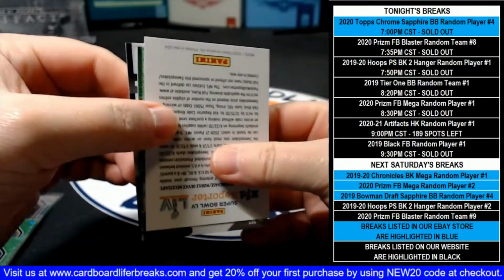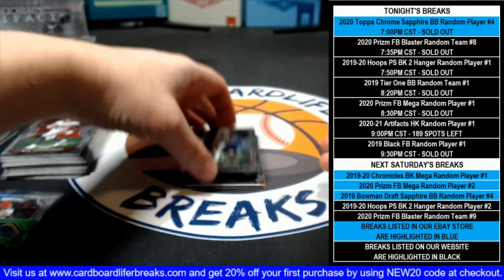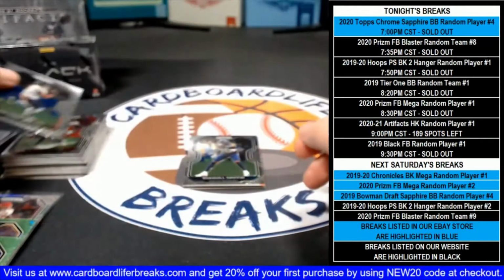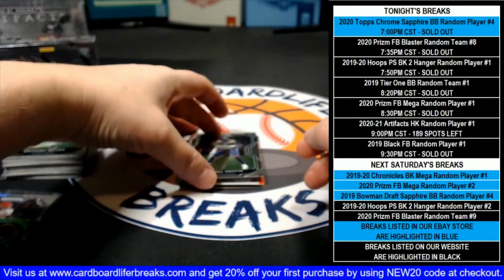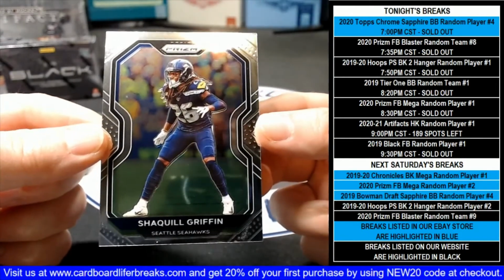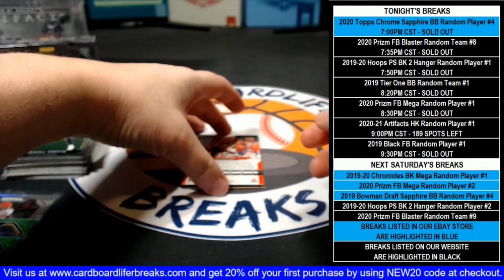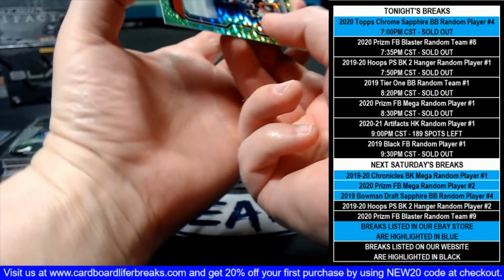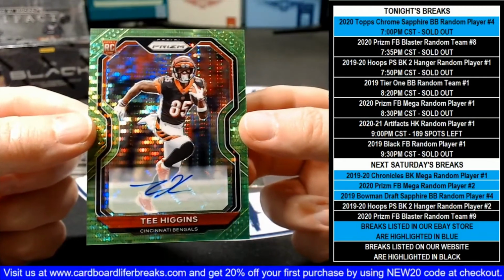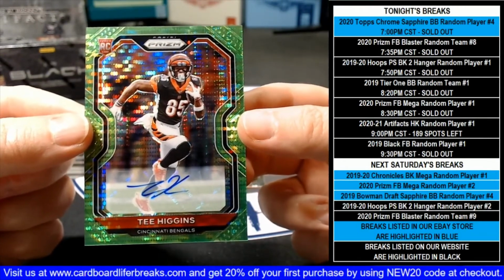I see the green right there. Our first card is Anthony Miller. Then we have Shaquille Griffin. And our green neon Pulsar Prizm autograph is a T. Higgins rookie autograph. How about that? Very nice.